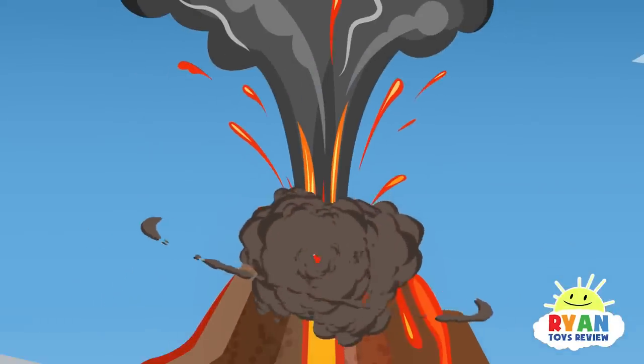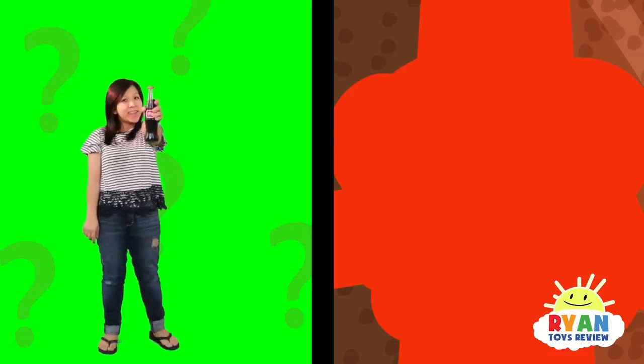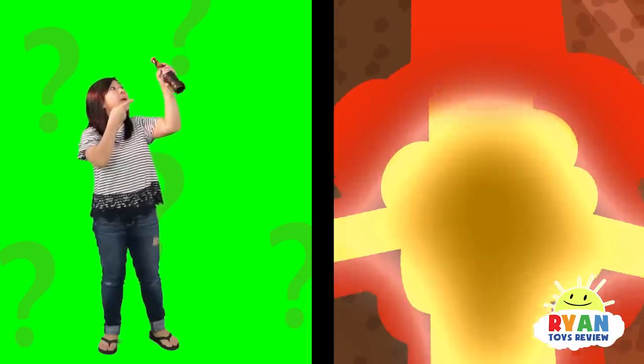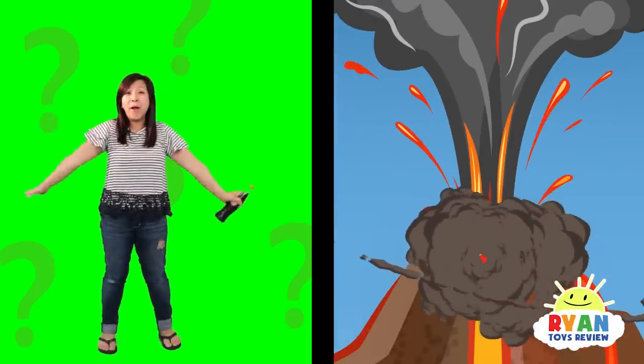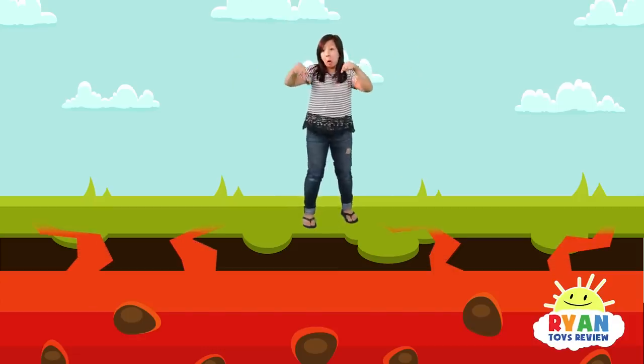Volcanoes erupt because pressure is being forced out of the Earth's surface. Sometimes there's too much pressure and it just explodes! Just like if you take a soda can and shake it, pressure starts building up and up and up, and it will explode when you open it. Just like a volcano does when the Earth's crust opens.